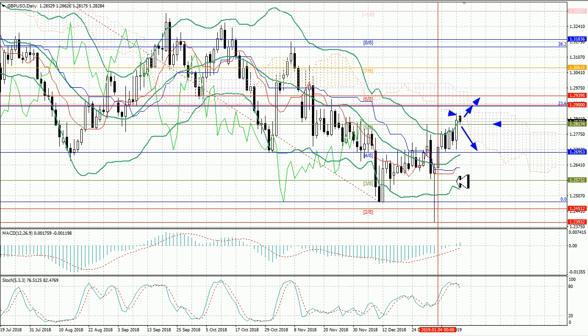Bollinger Bands are directed upwards, a MACD histogram is growing in the positive zone, Stochastic is preparing to leave the overbought zone and to form a sell signal. A vote on a deal with the European Union in the British Parliament will be the most important event of this week. Its failure can cause a significant decrease in the instrument. Also, one should pay attention to data on inflation and retail sales in the UK.